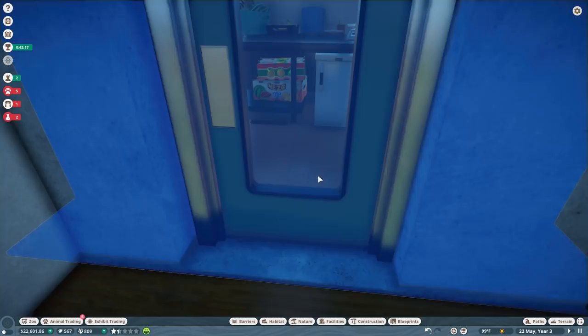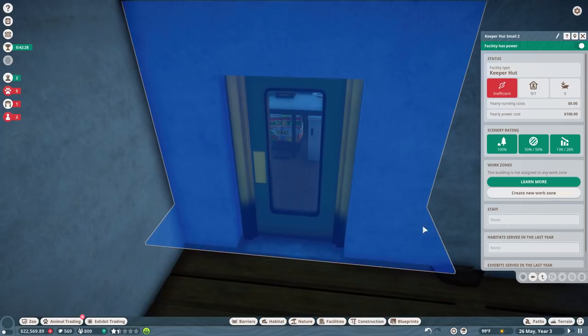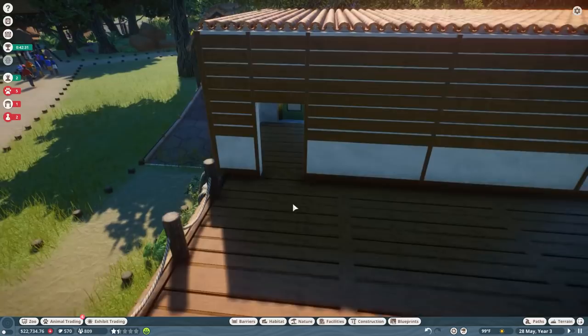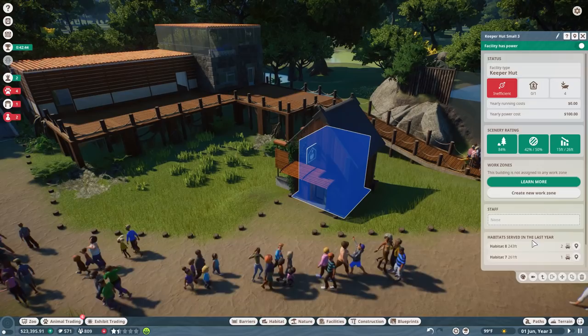Perfect. Okay, so let's see. Can I remove this keeper hut? Let's see, keeper hut, yeah. I cannot remove this keeper hut. Nope. It is, I guess, required by law to be here. Can you build stuff like that? I can. Is that new? Or have we always been able to do that? You can always do that one wall at a time. I see. I am not very good at that part.